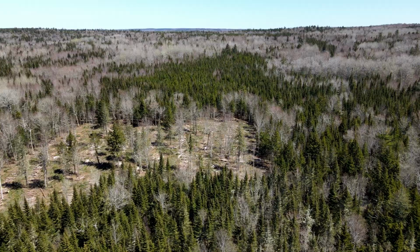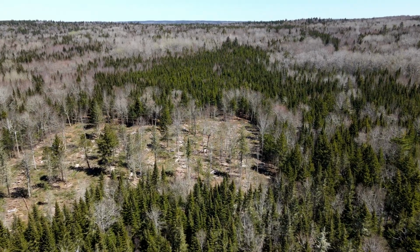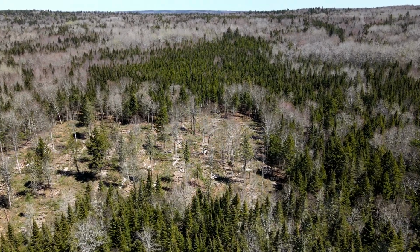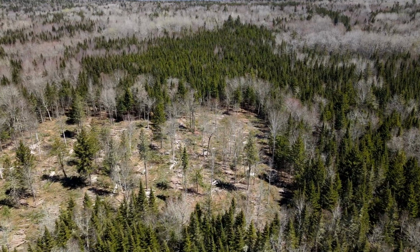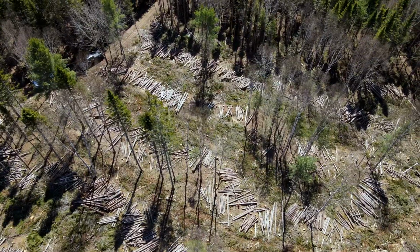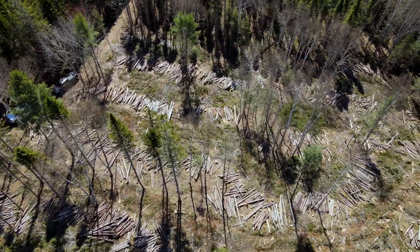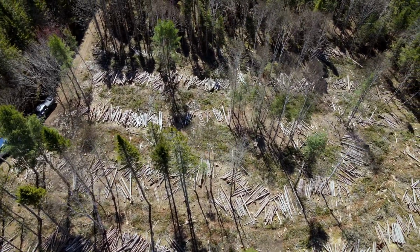Where we are located here, there is a concern over wind, and wind is a very large issue coming up with climate change. We are getting a lot of very strong gusts of wind. We're seeing a lot more blowdowns. So in a site like this, there is a chance that a lot of these trees could get blown down just because they are a little bit more open. And where they traditionally might stand, there's a good chance we could lose some of these over the next few years.